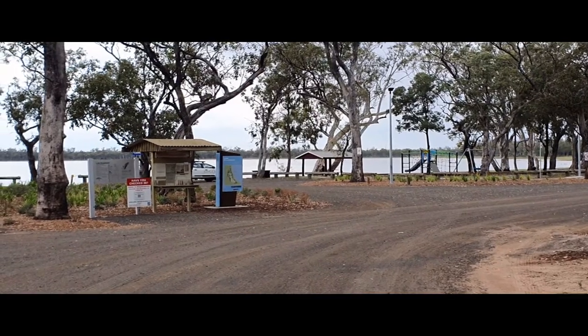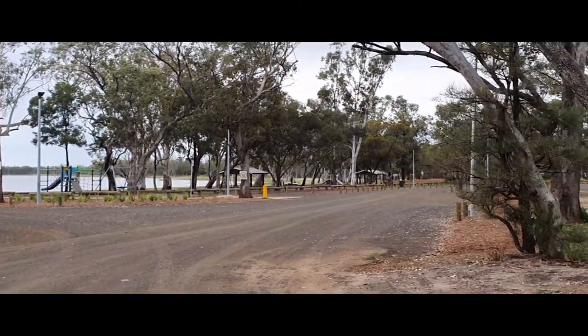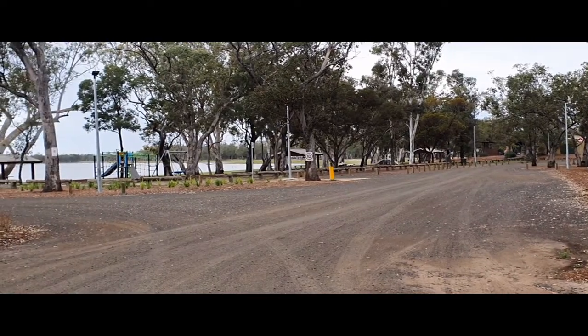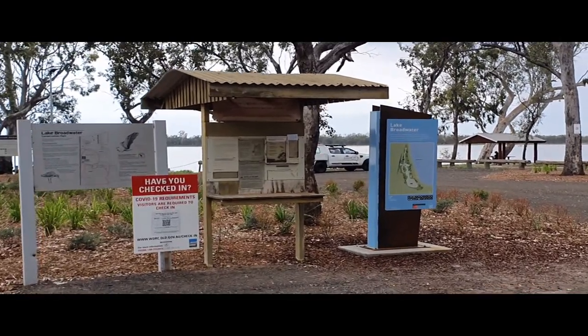Unfortunately, normally you can put your boats and your jet skis and everything on here, but just at the moment, due to the low water, they've stopped all power boating and all that sort of stuff on the lake. So they do ask you to check in.